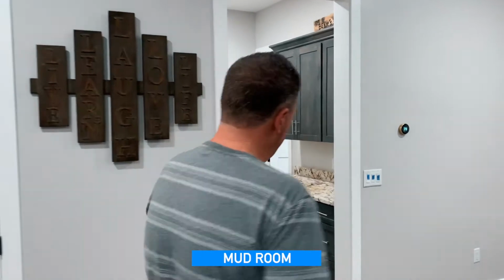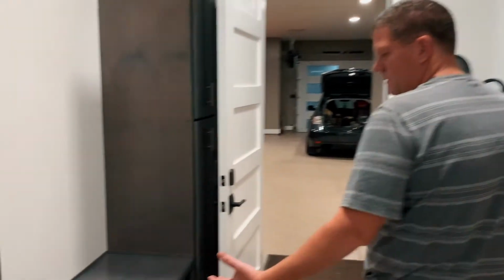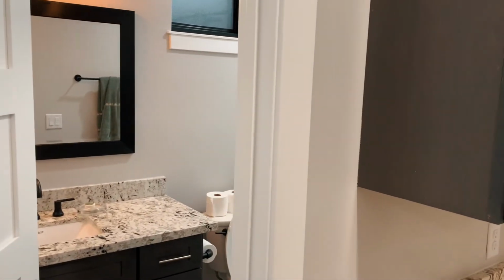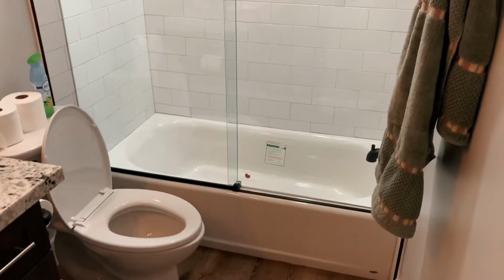So this way, this is the mud room. So as you come in from the garage, typically, you'd have some cabinets and place to sit down. We got some coat hooks and stuff coming. Be able to put your shoes and boots and kind of take stuff off here. We've got a bathroom here as well. So again, if you need to, come in, go to the bathroom, anything like that, we've got it all ready to go here.